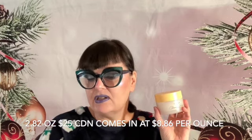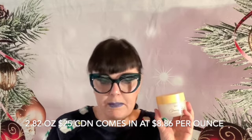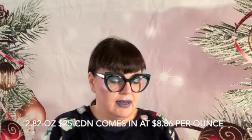So this is from ZZ Cosmetics. There is 2.82 ounces. It's $19 USD or $25 Canadian, and it comes in at $8.86 per ounce. And then it comes, okay, oops, I'm going to have to ignore that it has hair in there. It comes with this little lid that a lot of these do. Even the e.l.f. comes with a little scoop. And then you just take the lid off and then you can scoop out some of this. And this one is a beautiful lemon scent.